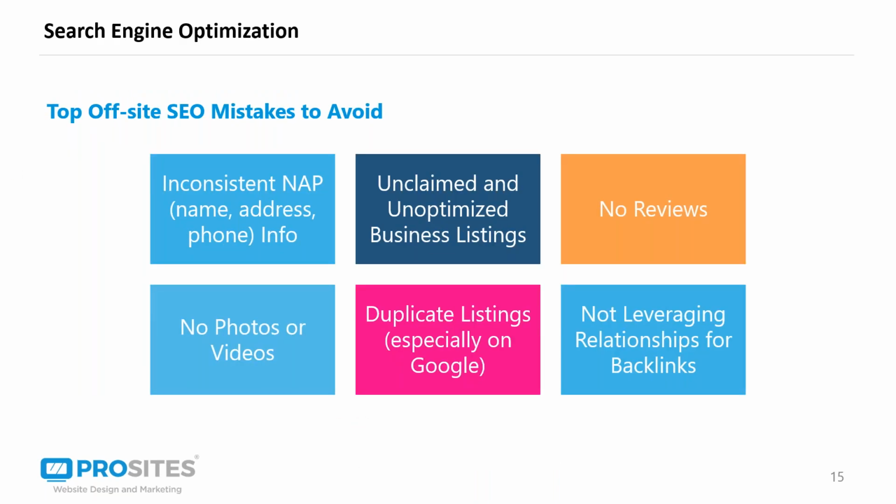So, what are some top offsite SEO mistakes to avoid? Again, I already mentioned inconsistent NAP, name, address, and phone number information, and unclaimed and unoptimized listings. If you have not claimed your listing, or if your listing on Google Maps asks who it belongs to, you have not claimed it. An unoptimized business listing just means that there is information missing, right? That could include business hours, a description of your business, reviews, and basically any information that's missing.